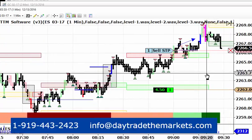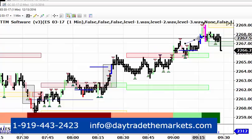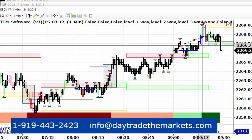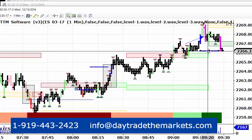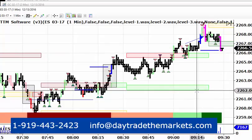Okay, just resuming the recording. Market has found some selling. As you can see, we had a magenta bar right here, which is our most aggressive selling bar. We've had some follow through. Now we just got filled at our stop right here. So we were long down here, so that's that for this trade.